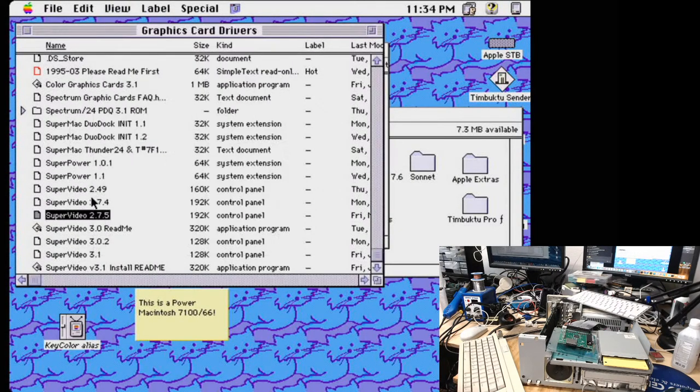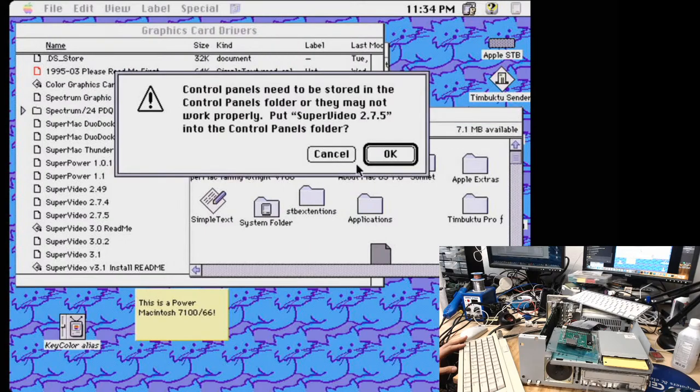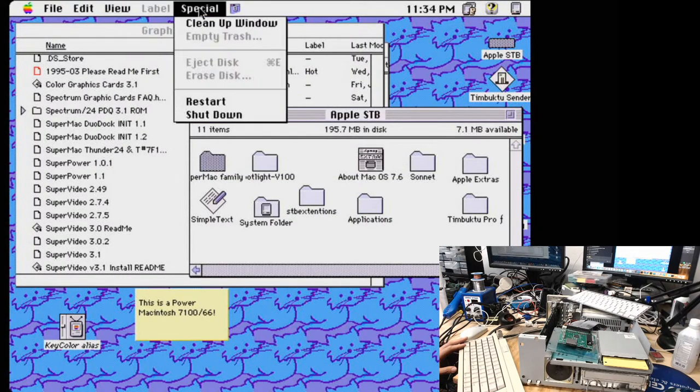All right, so let me... This one seems to be okay. Let me drag this to our system folder. I think it's 4 megabytes of video memory. We will see in a moment. That's a heck of a lot of video memory.